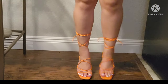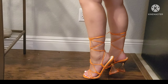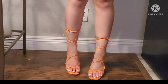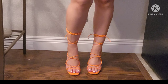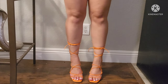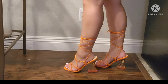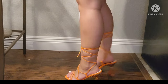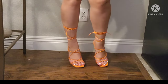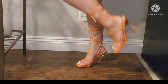So here we are with our final pair. So these are SHEIN once again. They are the final pair. They are orange. I thought they would be more neon than this. I really hoped that they would be, but they're not. And obviously these are just tent ties. I'm just feeling lazy now at this point, because I've tried on 12 pairs of shoes, it feels like, and I am lazy. So I had to work today. Excuse me for being lazy, for taking little shortcuts. But if I were to wear these out, then I would tie them up proper. But yeah, here they are.